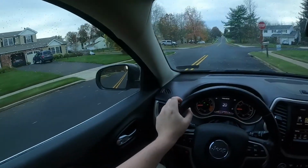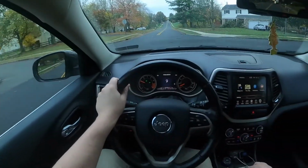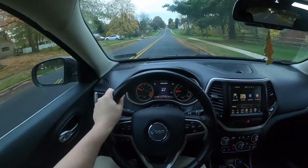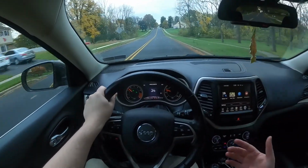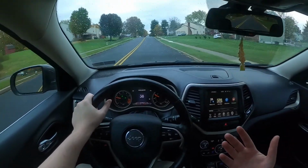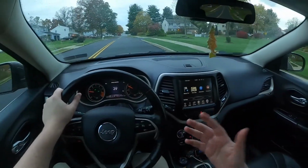General response of this car is decent. Stepping on the gas, it's decently responsive, though I have run into situations where, again, this transmission feels a little laggy and confused a lot. Like, it doesn't know what gear to pick sometimes when you go to start out.